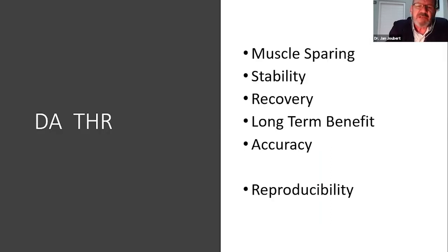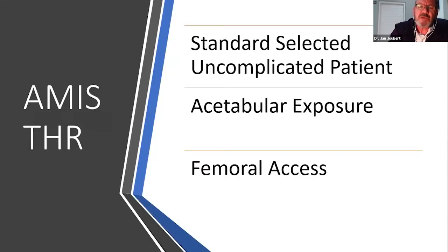Essentially, we all know the direct anterior approach is muscle sparing. It provides us with good stability, early and good recovery. I believe there's a long-term benefit for the patient and the function. Certainly, this allows me accuracy in terms of my surgery, but most importantly, it's the reproducibility of this procedure. Now, to be able to be reproducible, you need effective acetabular exposure and femoral access.